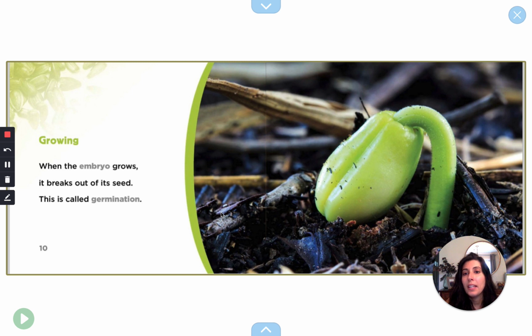When the embryo grows, it breaks out of its seed. This is called germination. That's a big fancy science word. Can you say that word with me? Germination.